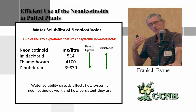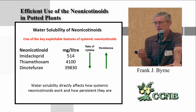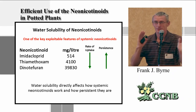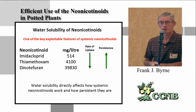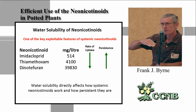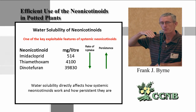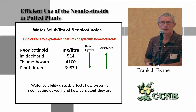You can kind of think of it in terms of if you absorb 1 mil of water under different conditions, if you have half a gram versus 40 grams of insecticide, 2 different insecticides, you can appreciate how the uptake can actually be a lot quicker with the more soluble compound. In terms of persistence, though, this can work in the opposite way. Generally, with the more soluble compounds, you can get a faster influx into the plant, but as a consequence, the reservoirs that might be present in the pot or within the plant itself might deplete more quickly.